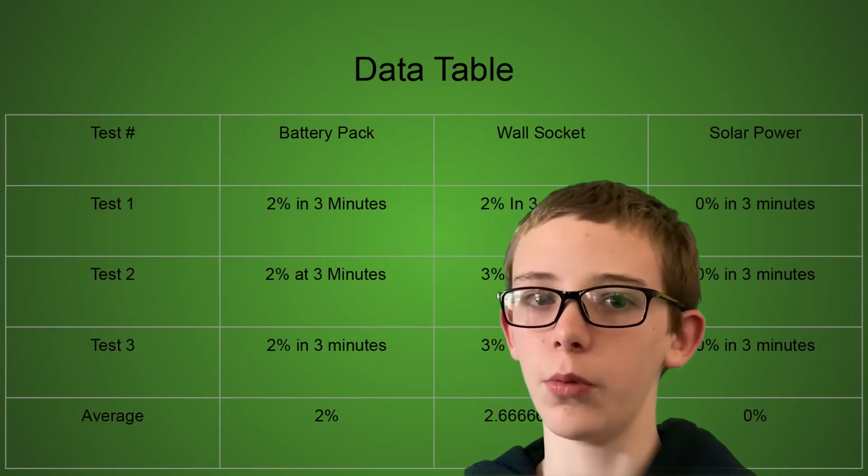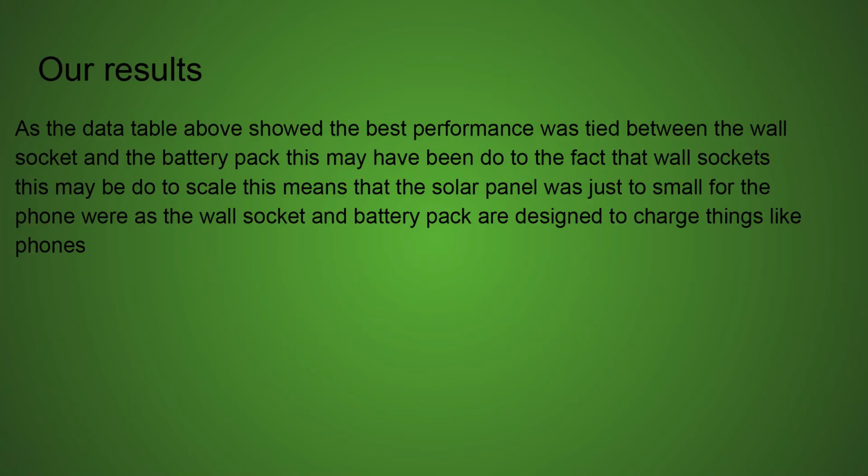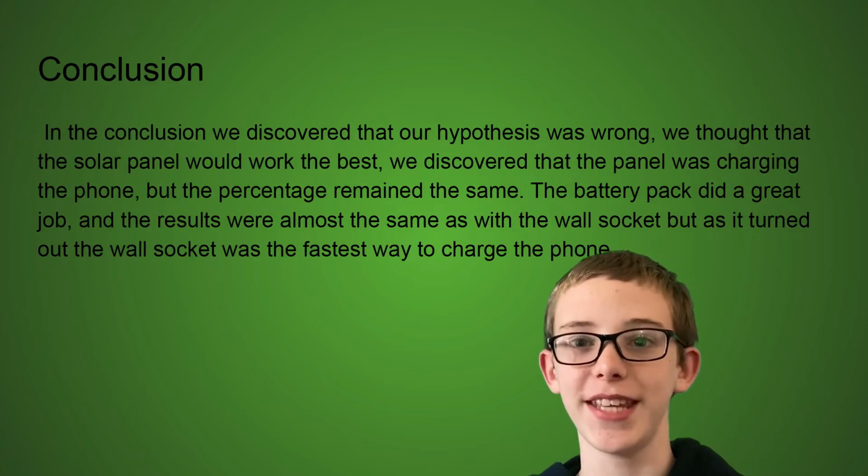And our data table, which you can see behind us, shows the wall socket and the battery pack blew the solar panel out of the water. The solar panel didn't charge the phone in any percent over the 3-minute trials, and it just didn't work, probably because of scaling. In conclusion, we discovered that our hypothesis was dead wrong.